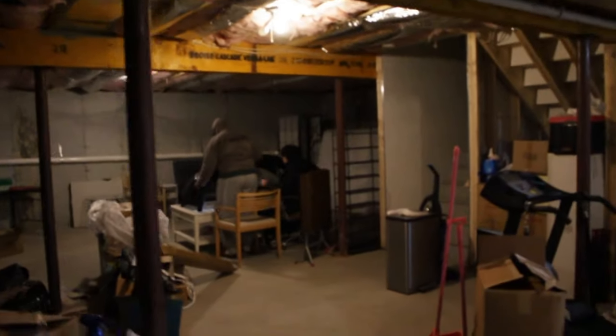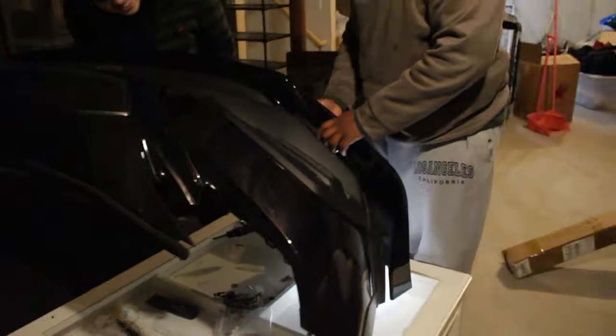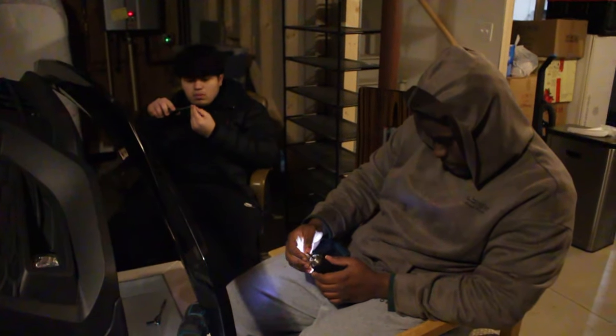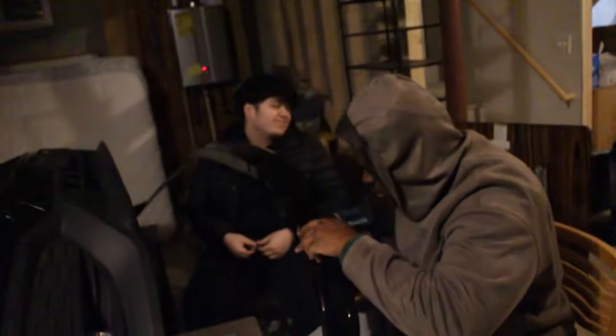What is happening over here? Sheesh! You're letting the slave do all the work? Honestly, who else would do it? Oh, it's already looking fresh though. But yeah, we got Darren and Elias here working on Gary's lip. Currently struggling to get through this thick plastic.